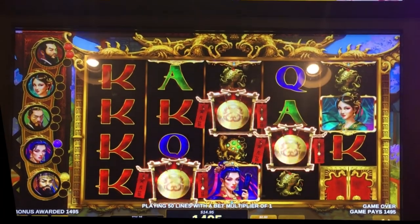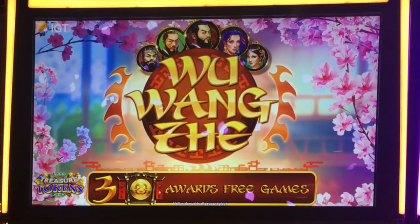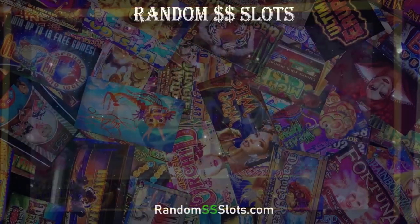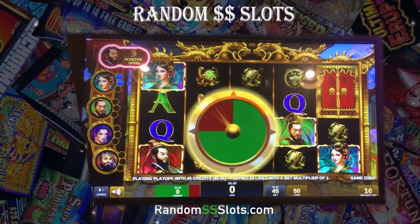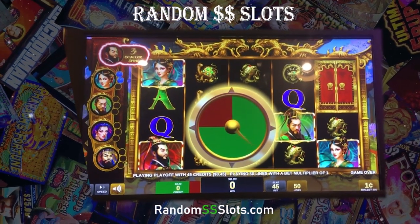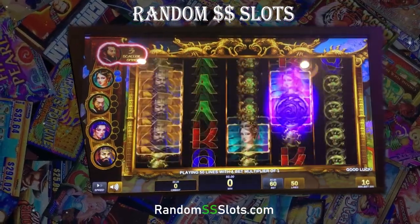Played this game in the Nugget in Sparks, Nevada, just east of Reno, and the game is from IGT. Now, as you saw, at one point I was down to 45 cents, which was less than the 60 cents spin that I needed. So I took a chance and spun the dial and I got another win.